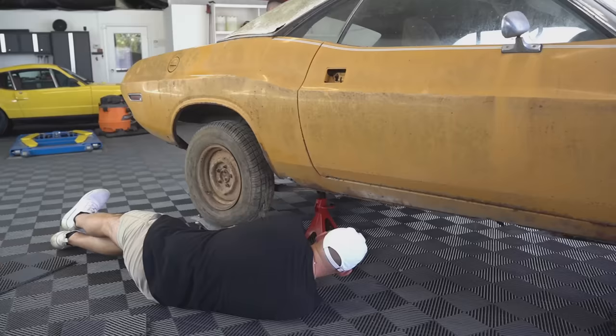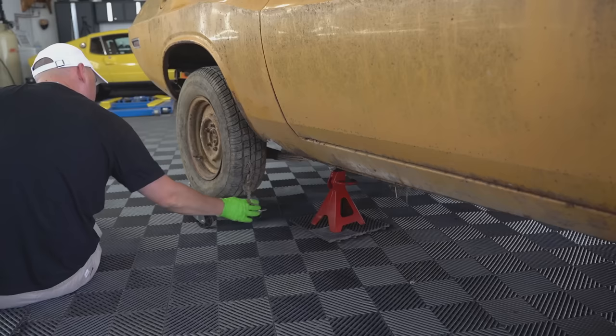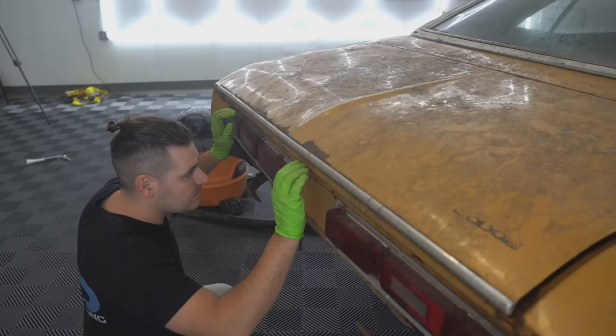But now it's time to pull out of the driveway and head back to our shop, where we had to put it on jack stands because none of these tires ended up actually wanting to hold any air, so we had to detail it up on the jacks. And we wanted to vacuum out the jambs first, but we wanted to take a look in the trunk to see if we could find any goodies.